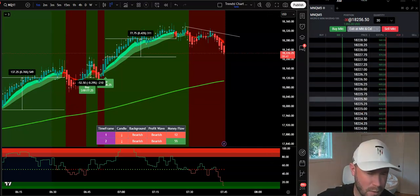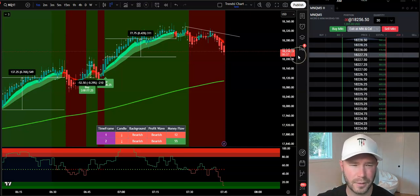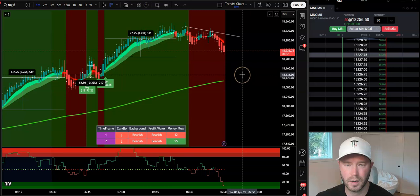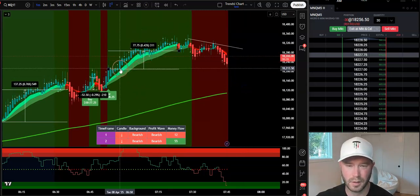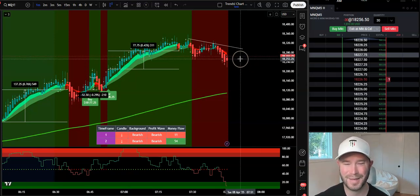Make sure to close this out. Currently up about, actually, total P&L at the top here. Sorry about that. About $1,300 on this trade right now. So what I'm looking at, where can we actually play this down to? This is a level of support that we saw a big bounce on. Actually, a big bounce happening right now. A big bounce coming right back up.